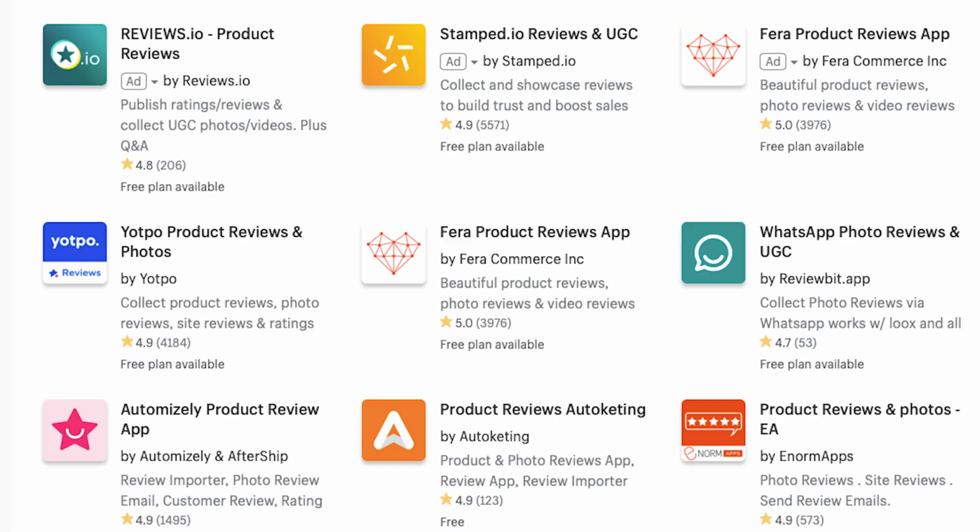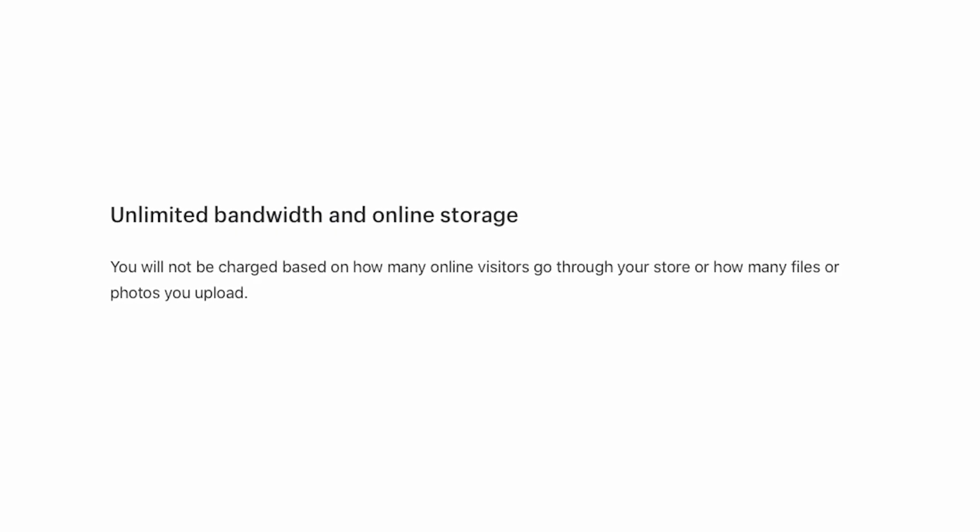So if you want to include photo reviews or chatbots or a loyalty program, those are all options that you can integrate into Shopify. And best part, we offer unlimited bandwidth and online storage, so you'll never need to pay more if your store suddenly gets a lot more traffic.